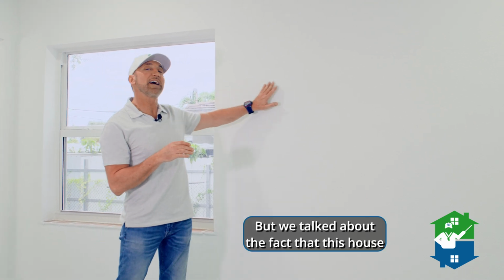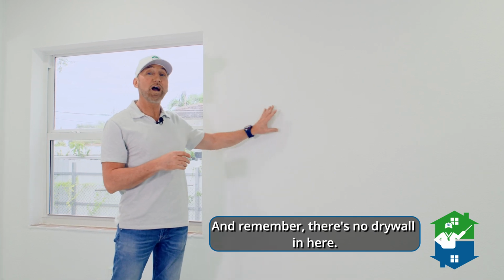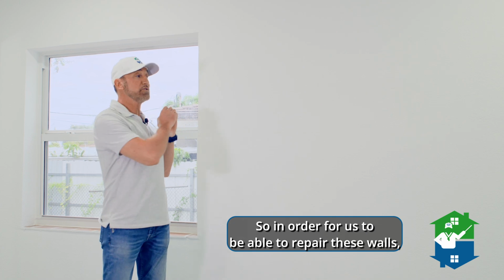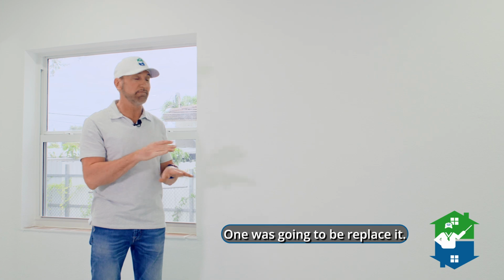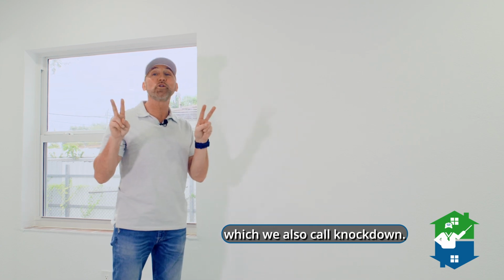But we talked about the fact that this house was built in the 50s. And remember, there's no drywall in here. This is all like sheetrock and cement. So in order for us to be able to repair these walls, we had 2 options. One was going to be replace it. No, that was going to be way too expensive. Number 2 was going to be to use this texturizing, which we also call knockdown.